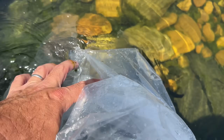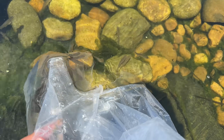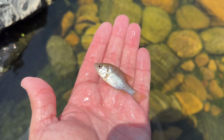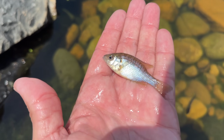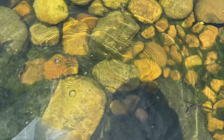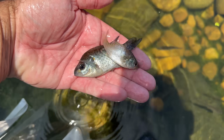But one of the keys here to introducing them to Cedar Falls is I wanted to make sure that the bass didn't eat them right away. So I added 1,000 golden shiners, and when the bass were so full and couldn't take another bite, I dumped them in the shallowest part of the pond over here at the intake bay. But you can see there's a variety of sizes, and some of these little guys are small enough to get down in those rocks and boulders, and should be able to hide long enough to survive, because they grow really fast.